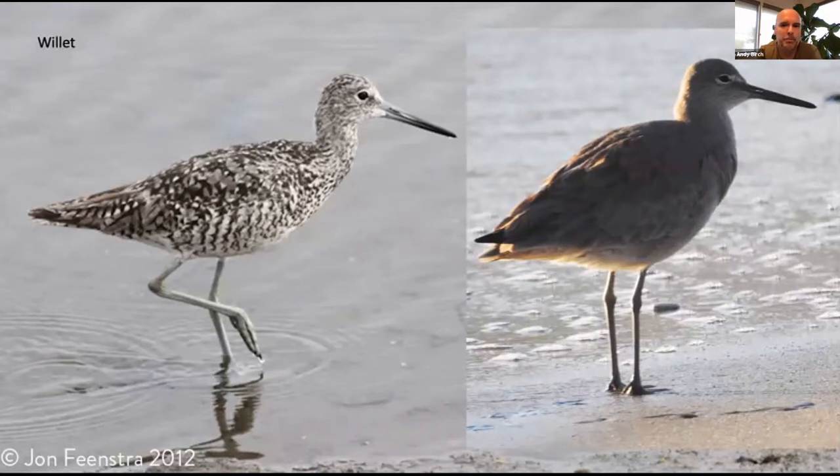We have a basic plumage bird on the right. It's a familiar bird along our beaches and rocky shorelines, but they can turn up uncommonly on migration inland in our county, where they can cause some confusion. As you know, Willet is not a bird you'd be expecting to see.